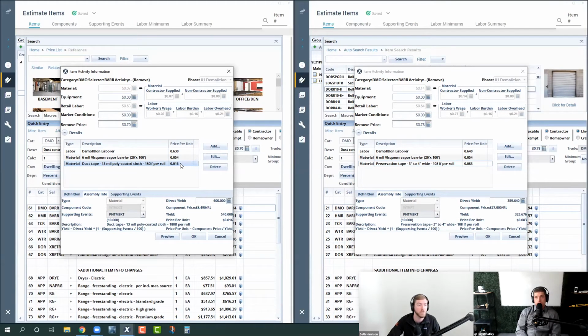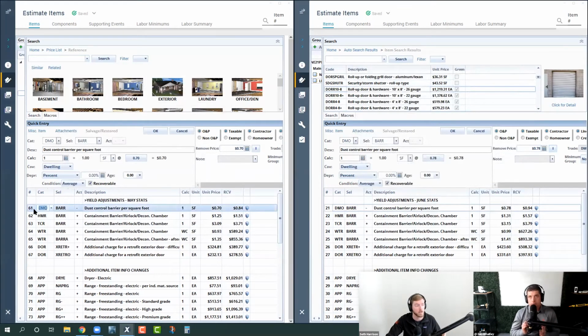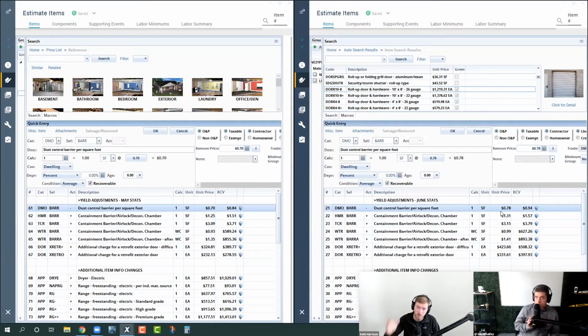So you have price per unit used to be about a penny per linear foot. Now it's closer to 8 cents per linear foot. And when you look at the global, how does this actually change the whole line item here? From May to June went from 70 cents to 78 cents. Please note this is the San Diego price list. So that's an 8-cent change, which is more than 10%. This line item went up by more than 10%.